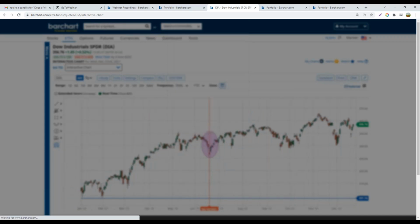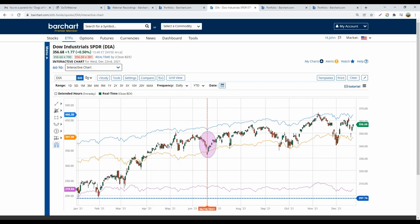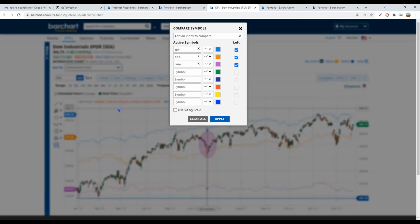Now, one of the things I want to mention here is a little technique tip. If I'm going to do a comparison on multiple assets, and those assets have a wide range of price, for instance, the Russell is around $200, and yet the S&P is around $400, when I do a price comparison, it's a little bit difficult to really see anything in that relative strength comparison. So one of the tips that I'm going to give you is to change your price scale to a percentage scale.